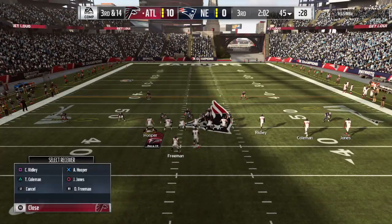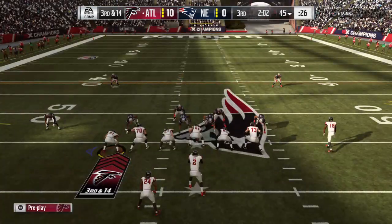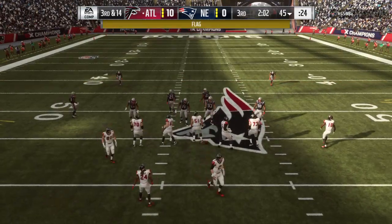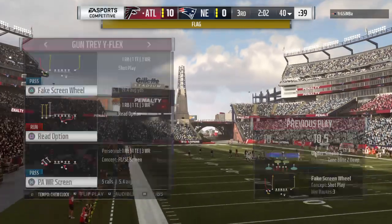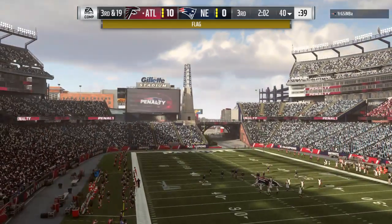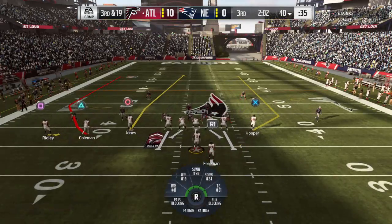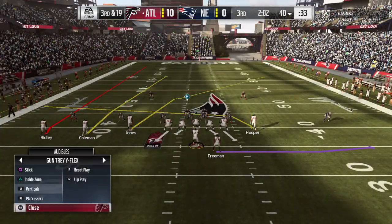Now flags come flying in. One of the Falcons moved early. And maybe they were coming with a blitz that time and it caused a jump. I think if we saw it, you know that they saw it. Might have been a little discussion down there.